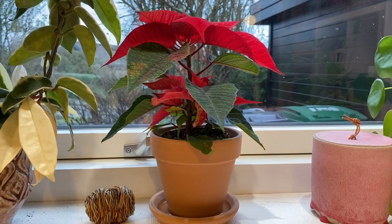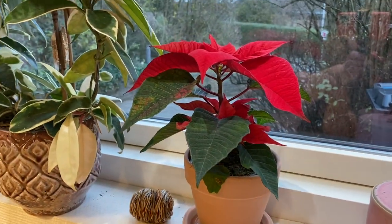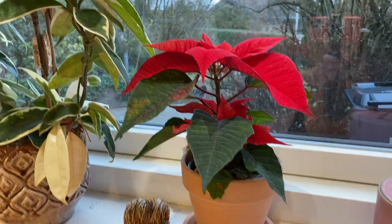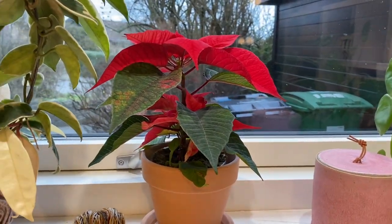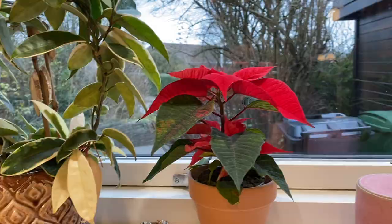Look at my cute red poinsettia here. If you saw the episode from yesterday, maybe you noticed that the leaves were kind of hanging a little bit and it looked a little sad. So I gave it some more water. Guess the poor thing was thirsty, and today it's looking really good, I think. Looks more happy and perky with those leaves.